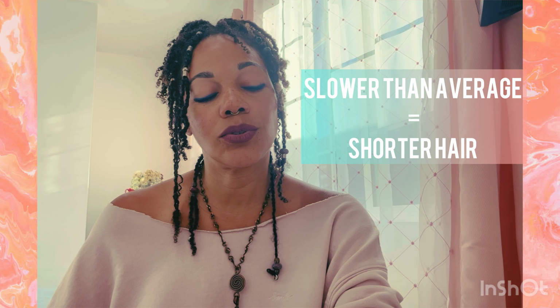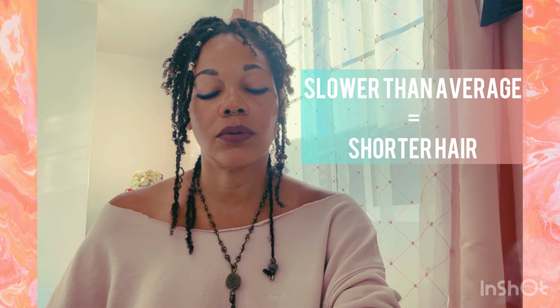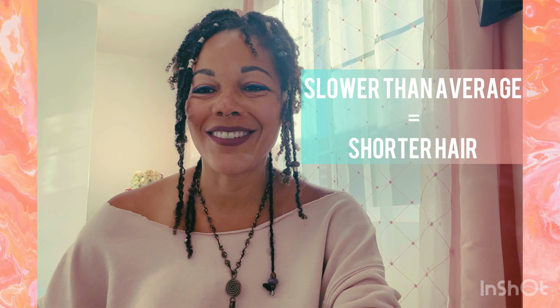And so if you're growing about 6 inches of hair a year and you're trimming away at least 1 inch, that means you should retain about 5 inches of hair per year. So about two years in, you've got 10 inches. 3 years in, you've got 15 inches, and so on, right? 4 years in, you've got 20 inches. So, do it like that. And like I said, if your hair growth is faster than average, then your hair will be longer than that, right?